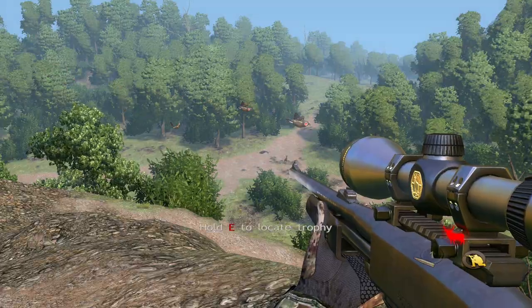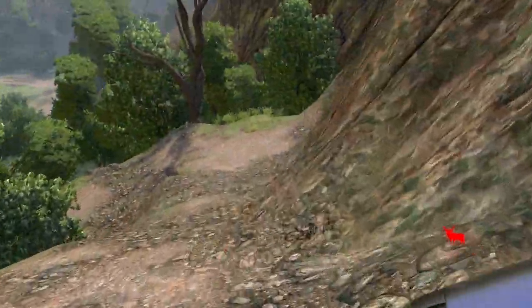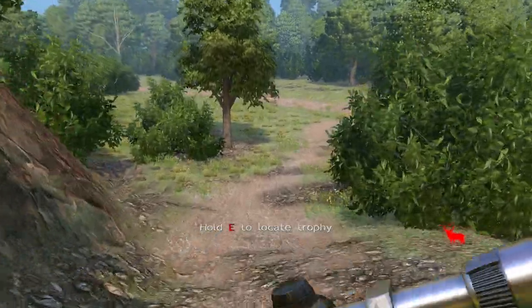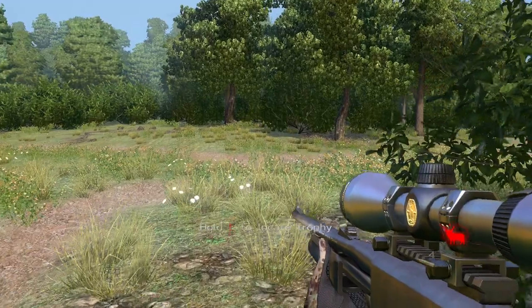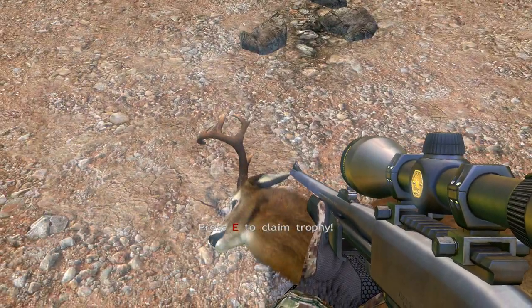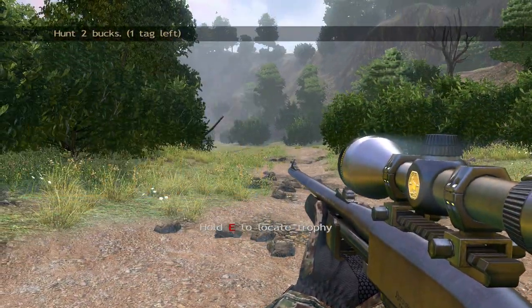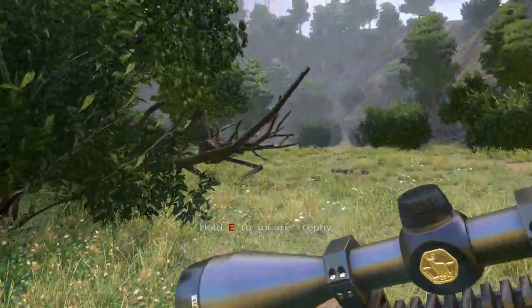There we go. We got both of them down. Nice. So, took a little bit more than I expected it to, but I like that there's a little bit of a challenge to it. You have to kind of figure out what you need to do in each scenario. That is a solid buck for sure. What a beauty. Not bad at all. So we got one more to claim, and then this should be the end of that mission.